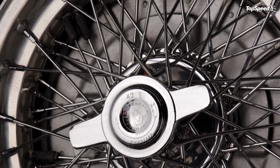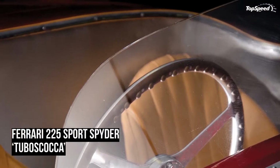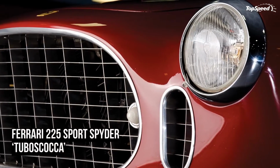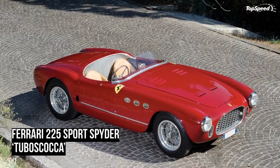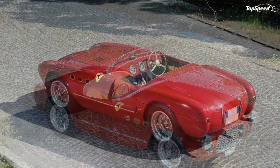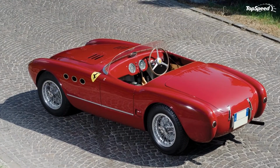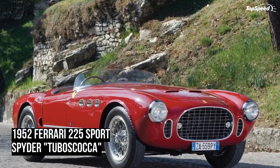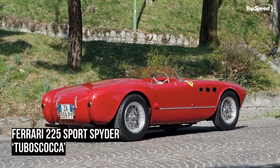If you are truly concerned about its price, the 225 Sport Spyder Tuboscocca is likely out of your price range. Auctions anticipates a sale price ranging from €1,800,000 to €2,200,000, or $2,381,393 to $2,910,591. So if you are heading to Monaco to toss a bid on this classic ride, you might want to hit up the ATM first.